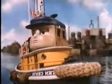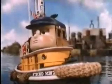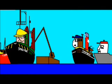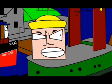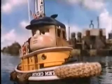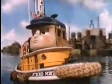"Excuse me," Thomas puffed nervously. Diesel 10 growled loudly. "Excuse me," Thomas puffed again. "What do you want?" snapped Diesel 10. Thomas told Diesel 10 all about the blocked track. "Why would I help a steamy?" he grumbled. "Because if the aeroplane doesn't land, there will be no holiday makers," puffed Thomas. "Then none of the engines will be useful."